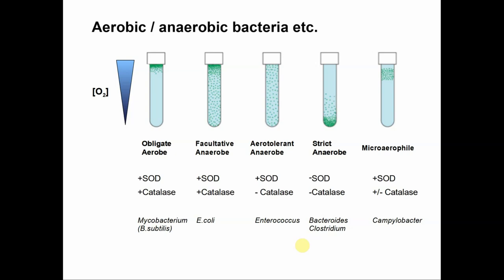and add that to, no, that's wrong, isn't it? 2 protons, and that goes to a molecule of hydrogen peroxide.